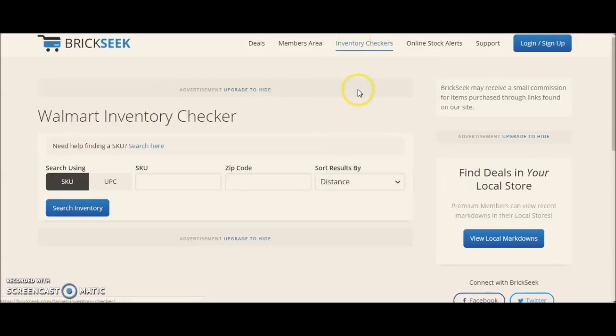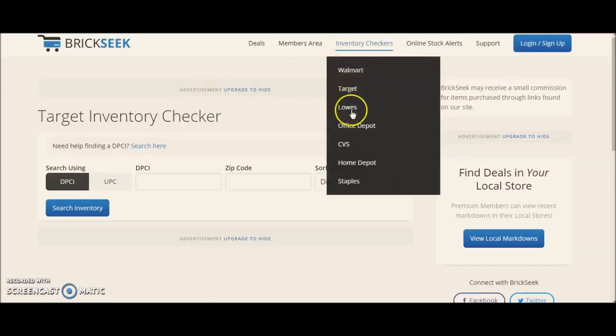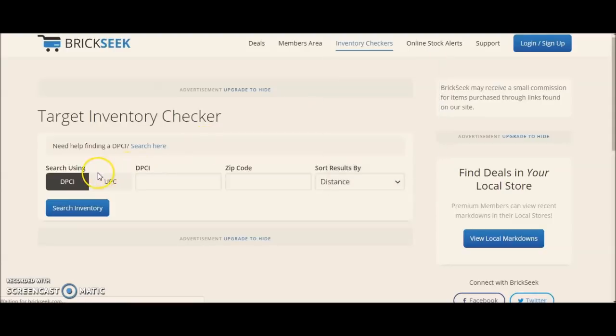If you go to Target, they actually use something called a DPCI, which is just another way of identifying that particular product in that particular store, and the inventory levels of that particular product and its price. As you can see, Lowe's uses just a product number to do that same job. Office Depot uses an item number, so it does vary by store, but what we're really interested in here is the unique identifier of the product, which is going to track the inventory in that specific store.